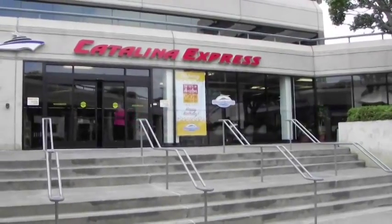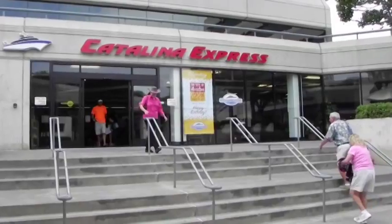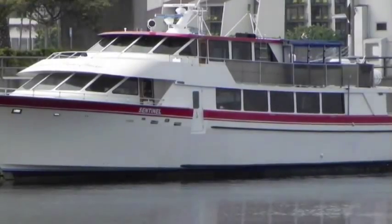On our boat trip with the Catalina Express, we have a chance to see some of the coastal and ocean environment. Of Long Beach, I'm ready to hop on one of Catalina Express's many high-speed vessels to take us on our journey. The company has been transporting visitors and residents for over 30 years from various Southern California locations. Let's go!